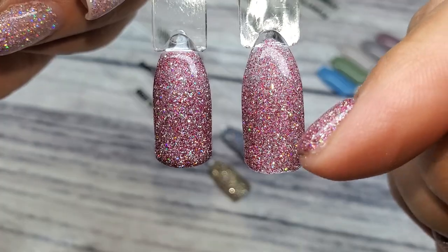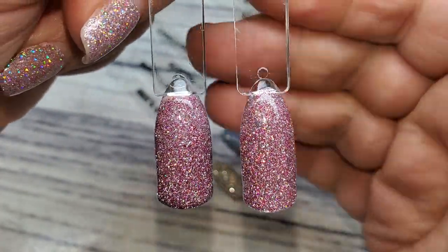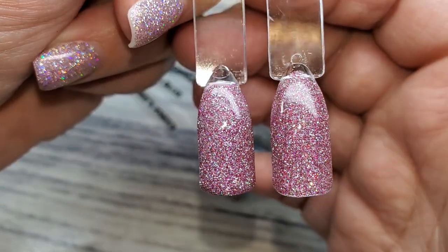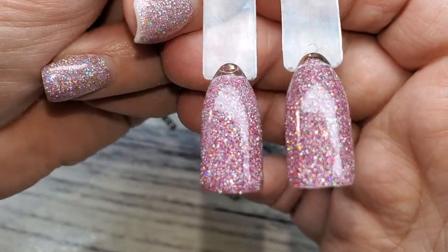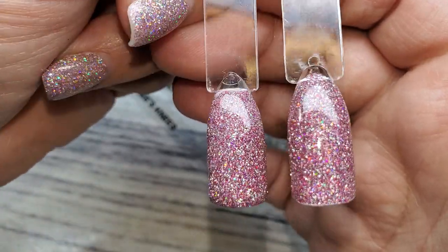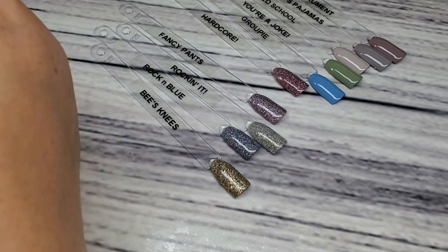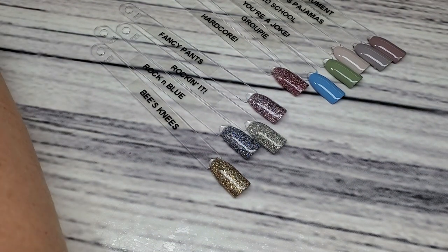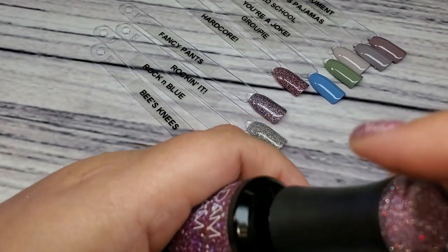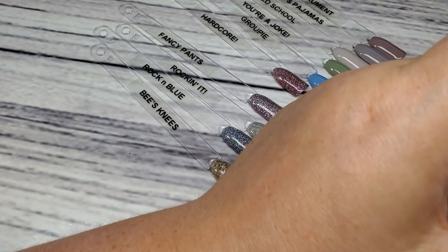This was the first one I swatched, and you can see how patchy it is at the top because I pushed too hard. But yeah, if you want to get it super, super opaque, put the cream down first. And it's stunning. So let me cure that one, and then we will pull all those out of the light here in a second. I am going to do comparisons.